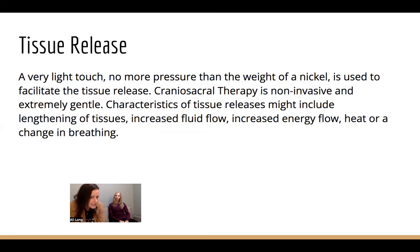Craniosacral therapy is non-invasive, extremely gentle, characteristics of tissue release. So while you're receiving the therapy, you may feel a lengthening of the tissues, increased fluid flow, increased energy flow, and heat. When I received it, I did experience some heat and a change in breathing.